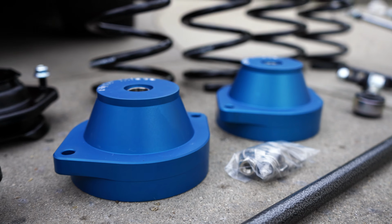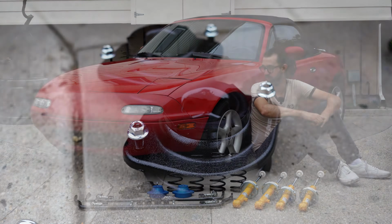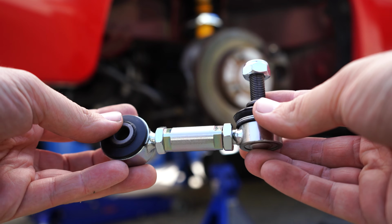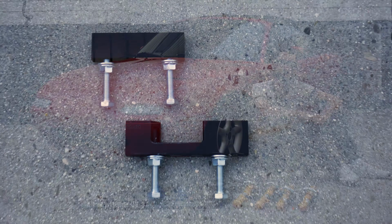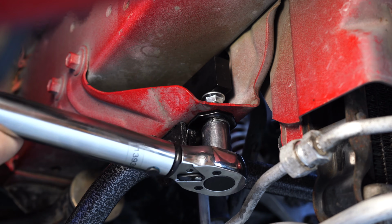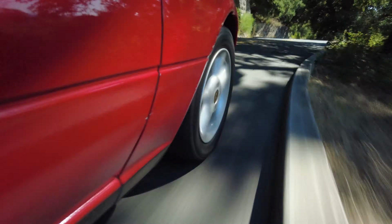I also got some new KYB front upper shock mounts. It just seems like a good idea to replace them while we're doing this. I also went for their adjustable end links to set up these sway bars a little bit better than if I just kept the stock ones. Also going to be adding some Racing Beat blocks for the front sway bar to reinforce the stock mounting point because it's pretty weak. We'll be taking a look at that when we get to it, but I am really excited to see how this is going to transform the handling and the comfort of this car.